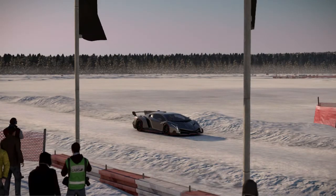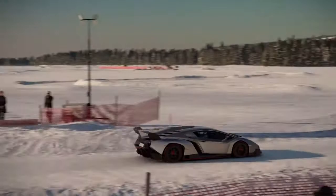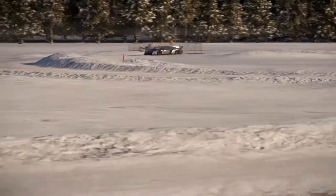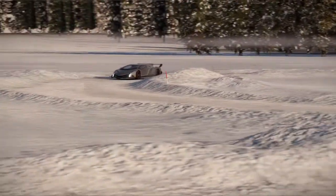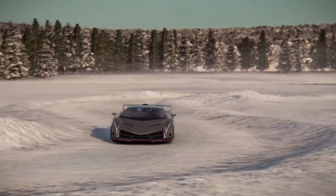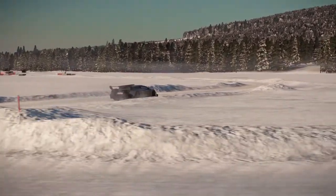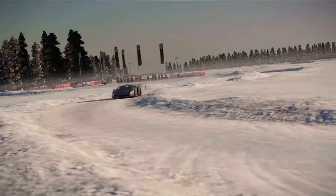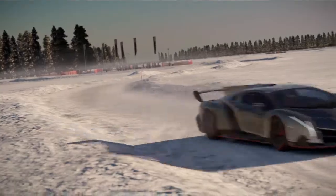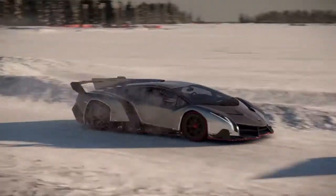Next up, I wanted to go for something a little bit newer and a super/hypercar, and I went for the Lamborghini Veneno. I never know how to pronounce this. Now, this is all-wheel drive, which is interesting because in the last video we had the Ford Focus Rallycross car, which is all-wheel drive, but that's a Rallycross car, so you expect that to do well. Whereas I was wondering how a car like this would do.